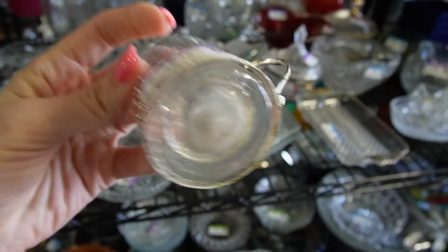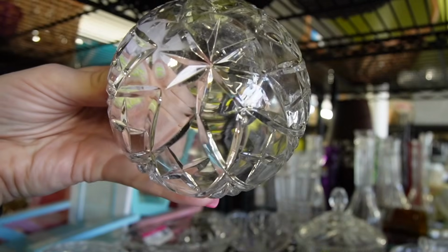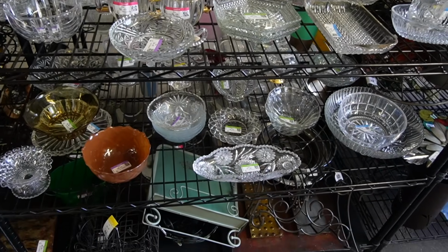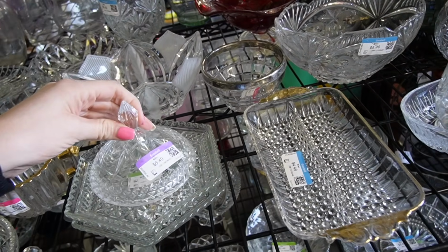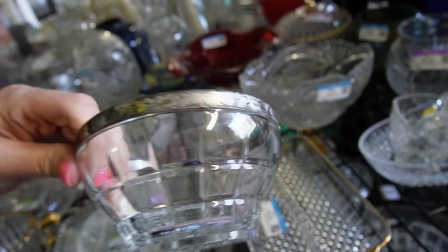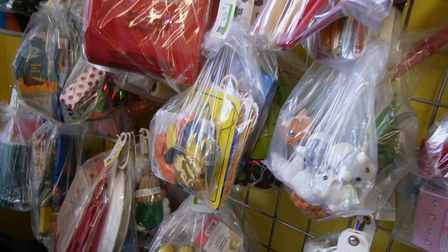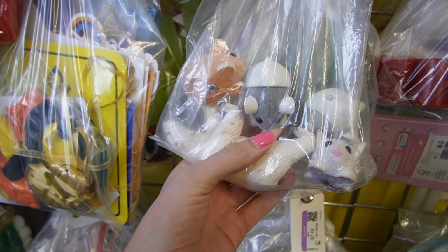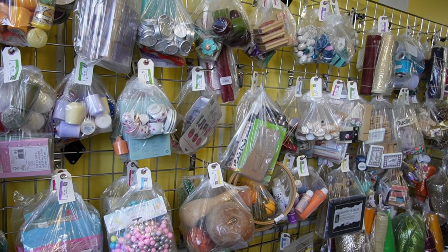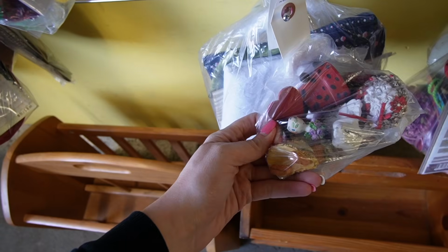Sometimes these holders on these glasses can be sterling, but that's not the case. That looks really fancy. It's not waterproof though. And I don't think that is sterling. A little too corroded. Those are fun. I feel like those are cat toys. And lots of crafting stuff. I don't know, sometimes I find some hidden gems over here. But today, maybe not.